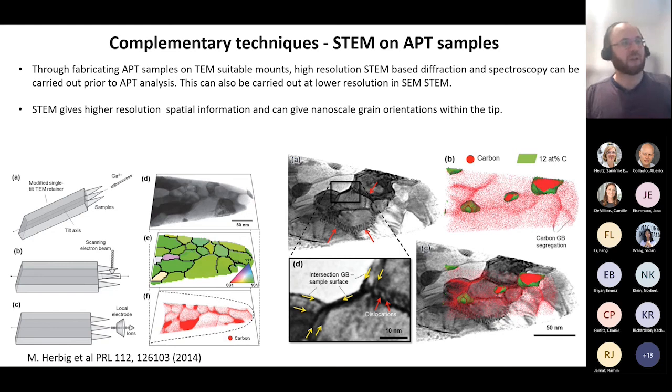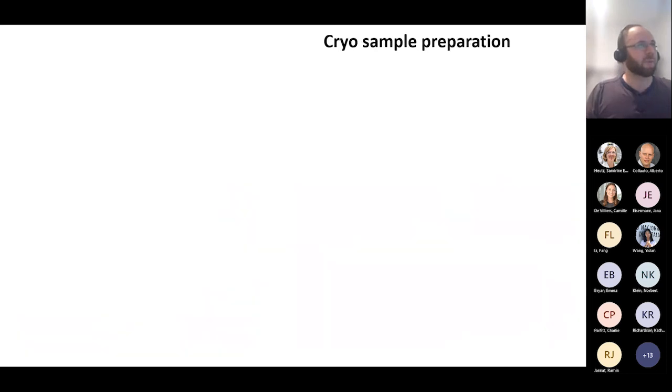So here's an example on pearlite steel. And you can actually see in section F at the bottom the size and shape of the analyzed volume from atom probe compared to the TEM sample. We only actually get the core of the material. Cool. And it can also be used to inform the reconstruction parameters.